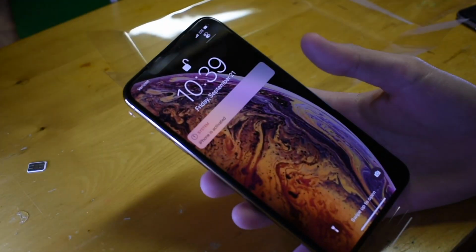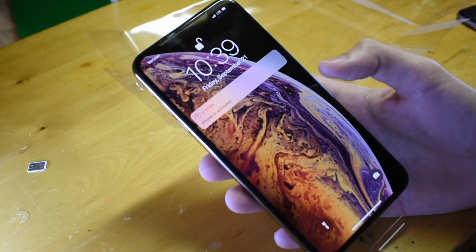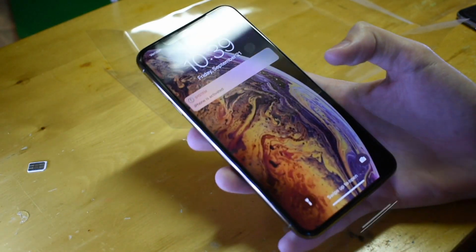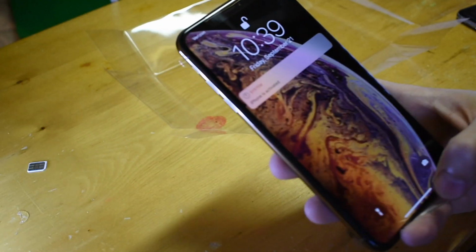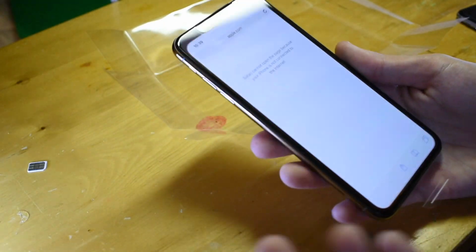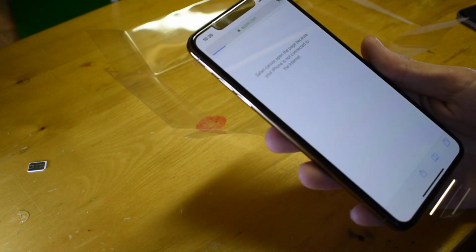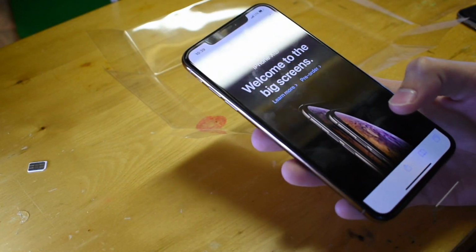Okay guys, I'm finally back. Finally got off the phone with Verizon and finally got off the website. My iPhone is now activated, so I'm ready to go. So now that we got this done, let's go ahead and explore this iPhone XS Max. So let me make sure my website can load, and it can, so we're good.